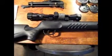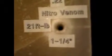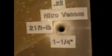Next up is the Crosman Nitro Venom. This .22 rifle had a whopping impact of 1 1/4 inches through this paraffin block. I think it'd be pretty suitable for taking down small game and possibly small hog. At least I'm going to try it with it.